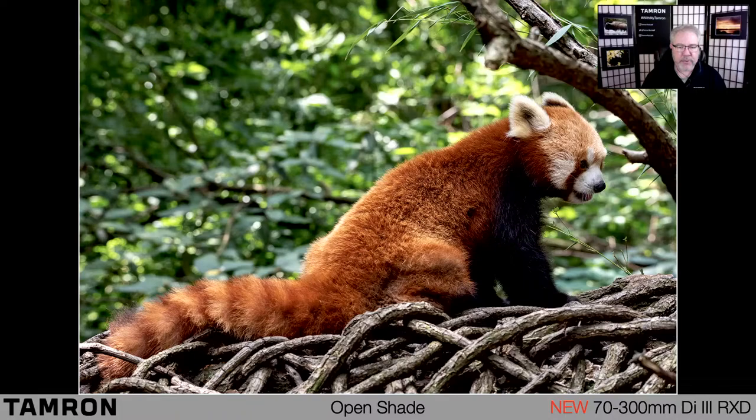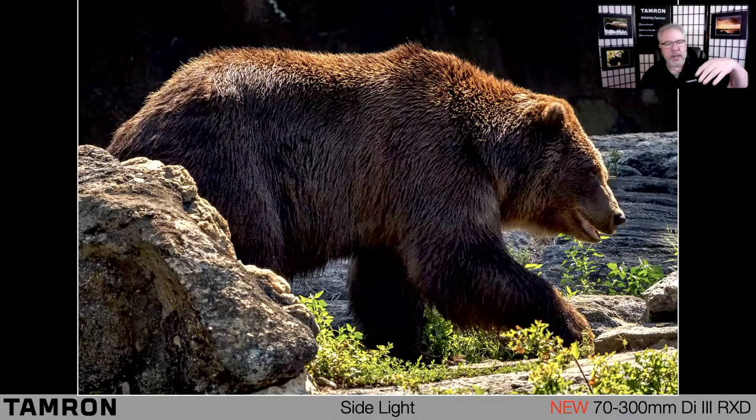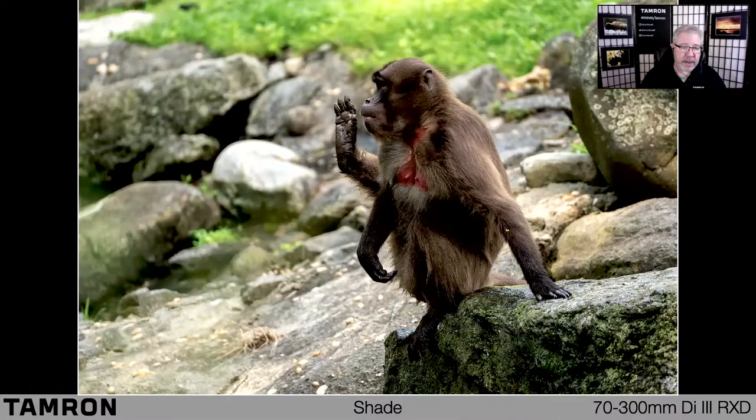So again, think about where the light's coming from. Get direct front light, maybe backlight, maybe some nice crossing light. And again, animals like this in more natural looking habitats. Again, this is a captive burrowing owl at a zoo, and you would think that it was out glaring back at you in a more natural setting.